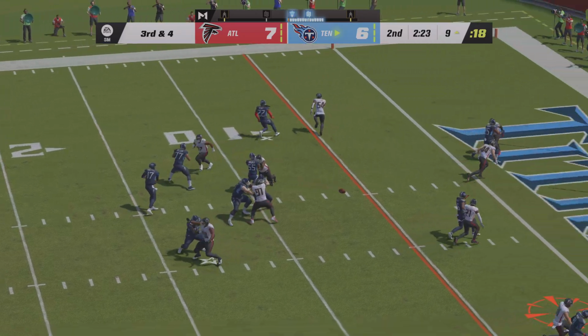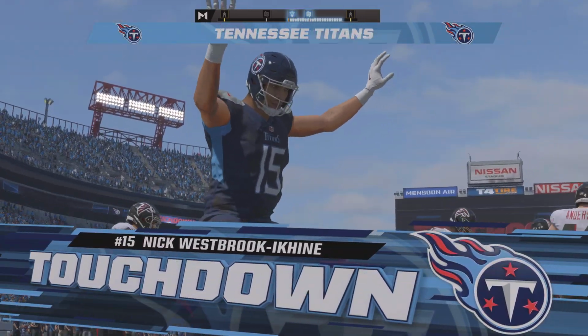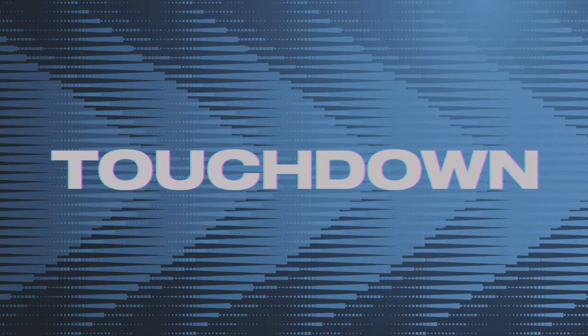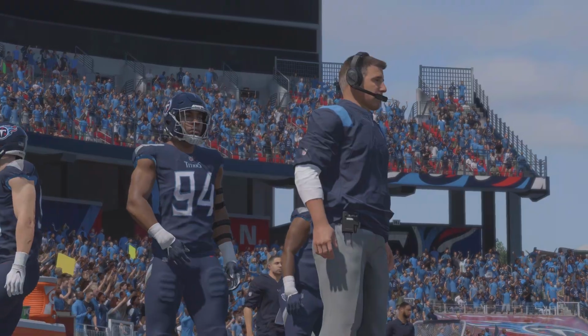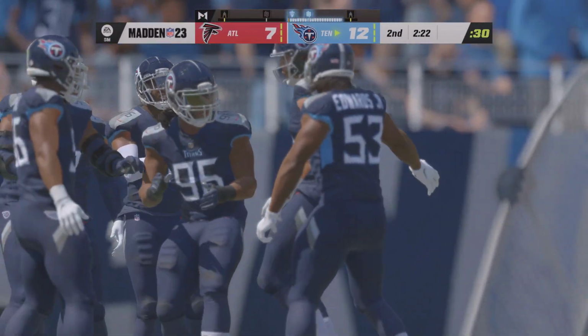Now Tannehill. And it's a Titans touchdown. Nick Westbrook-Ikhine. A 9-yard touchdown grab. And the Titans have retaken the lead. I wonder if he changed anything on his play sheet or they just executed better. Because they had 2 previous drives that ended in field goals. Before this one, they finally were able to put it in the end zone.